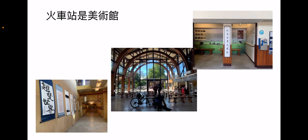As you can see, at 池上, as long as you step out of the train station, you don't think it's a train station because basically it looks like a museum or a fine art museum. Look at the building itself and look at the artworks done by the locals. And what's best for visitors is that you don't have to worry about your battery being low or dead, because you can always charge your batteries and then enjoy reading in the train station.